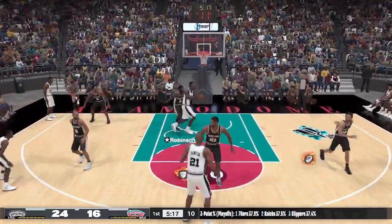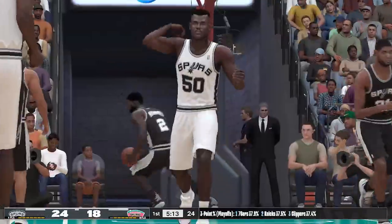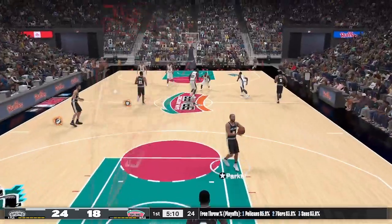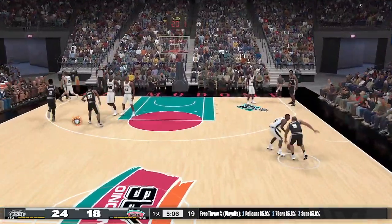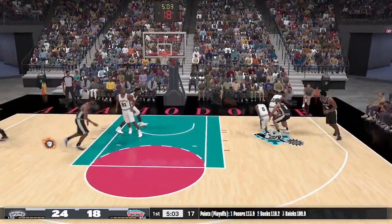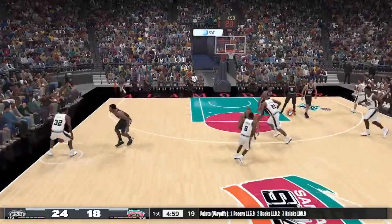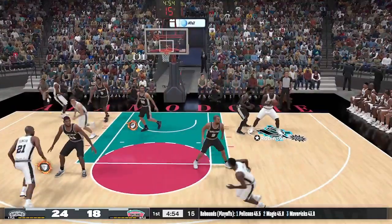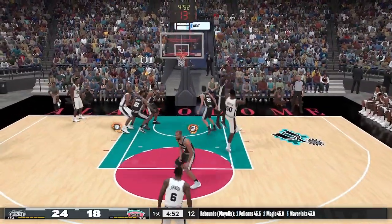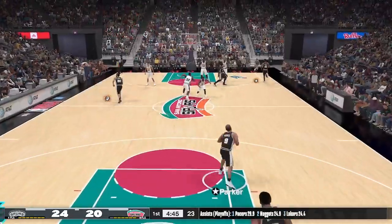Nice ball movement by San Antonio. Robinson. It's good on the putback. And those second chance points really become almost like bonus points when you can get them. Johnson against Parker. Here is Elliott. He has yet to score. Johnson finds Robinson. Johnson, the little general, getting the assist right there. And now just a 4-point Spurs lead.